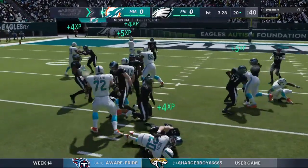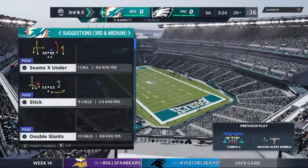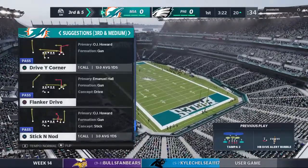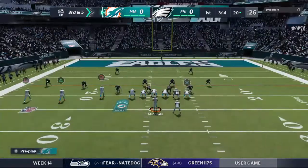And not much to speak of there. Maybe a yard down to the 20. Just not a whole lot of room to operate there on that carry. No, not at all. They did a really nice job staying in their proper places and not allowing any lanes to open up.